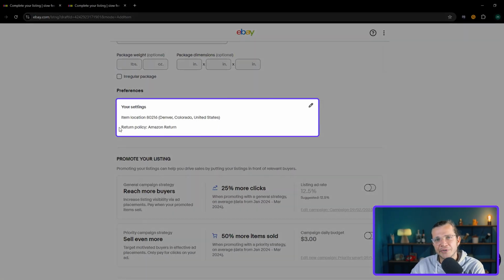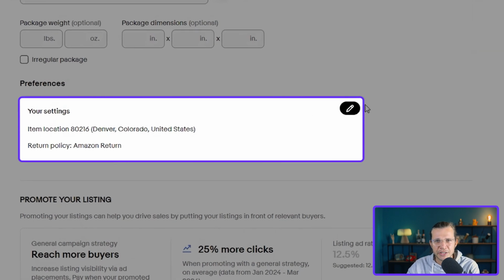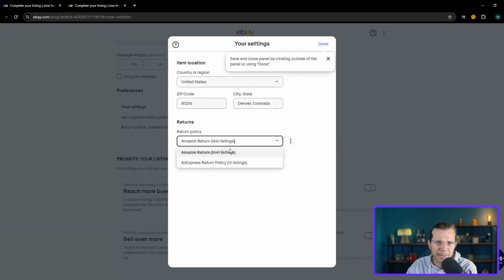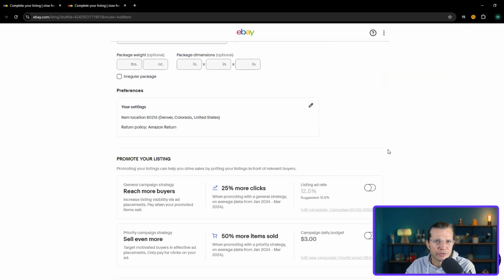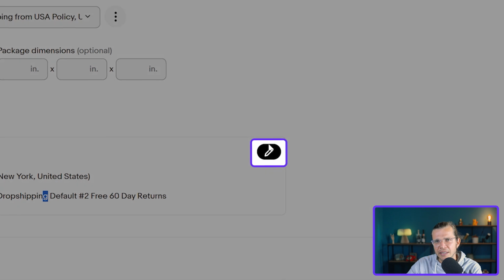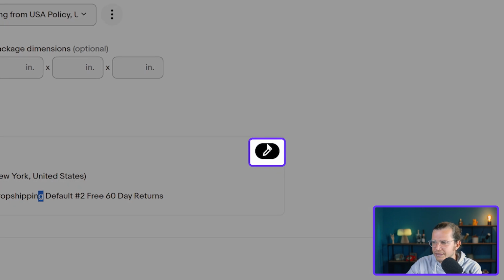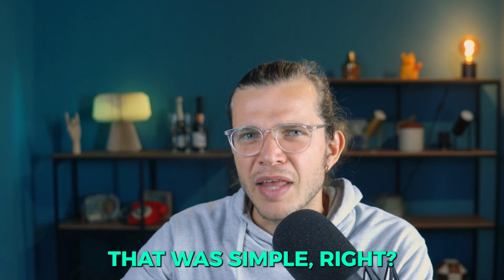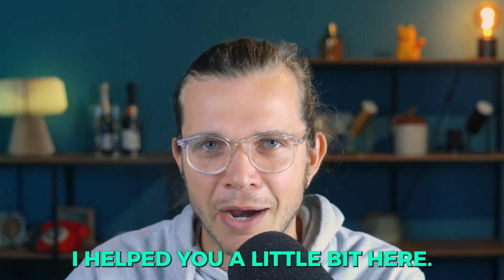Here, you will need to add the item location, and this is quite straightforward. You should add the country and preferably also the city and the zip code from which you're shipping the product from. You know, it can be a local address within the US or outside of it. And to finalize it, we have the return policy. And in this case, it's a little different. You will have to click on your settings and edit, which will directly take you to this page where you can select or change your return policy. That was simple, right? I mean, there was a lot of information. I helped you a little bit here.